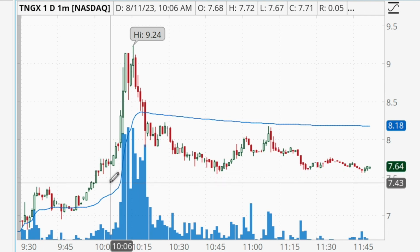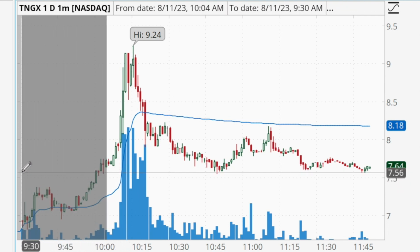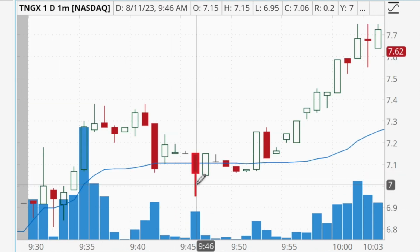Now, we can see that pretty much right away, we ended up getting a dip down to the $7 area. It broke briefly underneath $7. That was the dip that I was looking for to add into. So I did buy some more shares into that pullback. I ended up with a total of 1,200 shares, and my average cost was right at about $7.15.